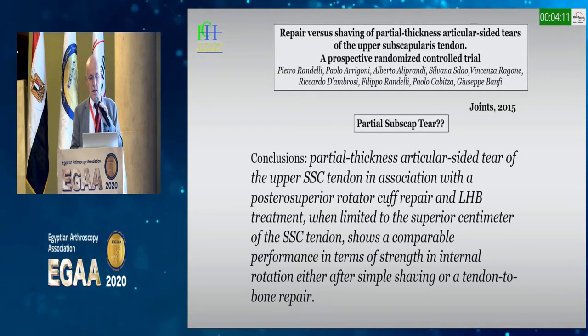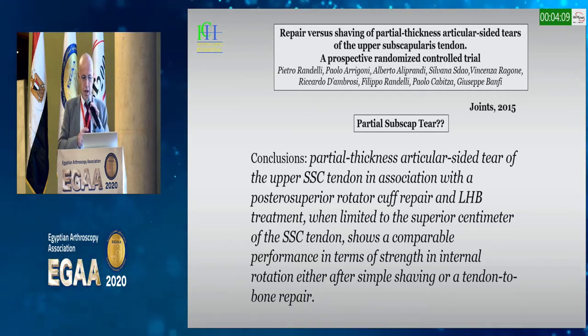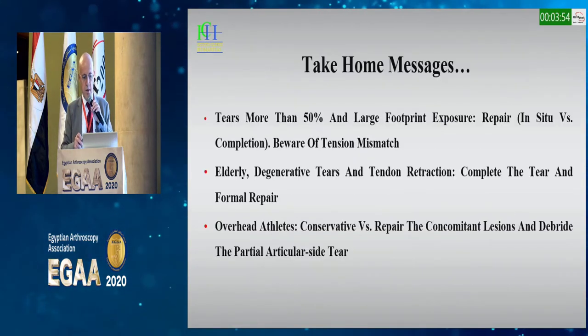And again, also don't forget, this is my friend Pietro Rondelli, you may have a PASTA lesion of the subscap, and it is quite interesting because this involves the stability of the biceps. So I'm very careful to check this when I see my patient.